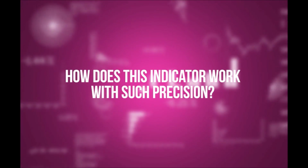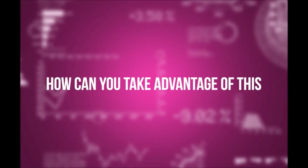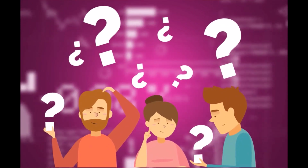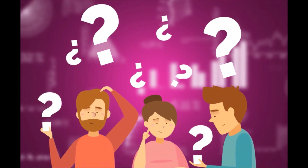How does this indicator work with such precision? Why does it give consistent profitable signals? How can you take advantage of this opportunity and improve your trading? How much can you profit with Fibo Quantum Scalper? I'm sure you have plenty of questions popping up in your mind, and I will answer all of them. But first, let me introduce myself.